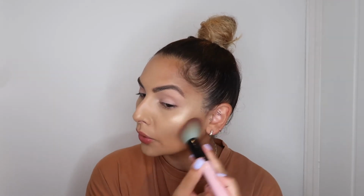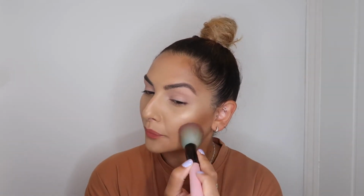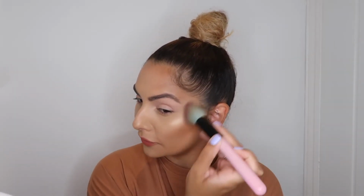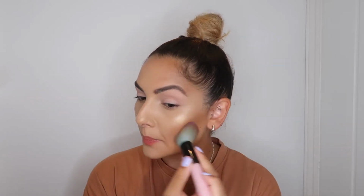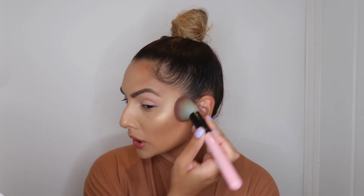And I'm just going to place it in this area where you would contour. So I'm going to kind of buff it backwards and then circle it forwards. Buff back, circle it forward. And you're going to buff it right up to that highlight as well, because remember, we just want everything blended out, looking beautiful. You can see the difference straight away. I'm just going to take a look on the jawline.